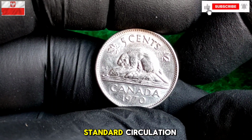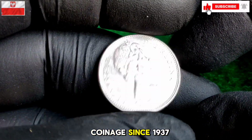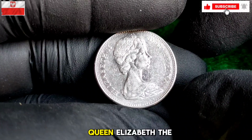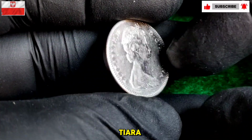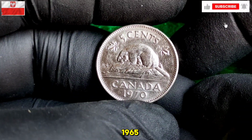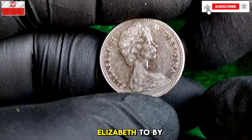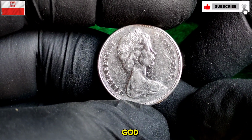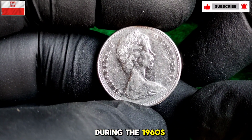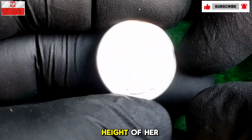This coin was part of the standard circulation and holds the famous beaver design that has been a part of Canadian coinage since 1937. Obverse: Queen Elizabeth II portrait. Queen Elizabeth II, wearing a tiara, facing right. Designer: Arnold Machin, a British sculptor. Portrait in use 1965-1989. Inscription: Elizabeth II Dei Gratia Regina, Latin for Elizabeth II, by the grace of God, Queen. This portrait became standard in many Commonwealth nations during the 1960s and 1970s.